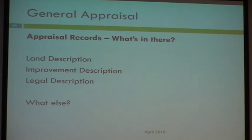You could have things like the property record, the legal description of the property. Could be lot and block, could be metes and bounds, a rectangular survey. Remember your survey back in those days? What else could be in your record? You probably had a drawing in there. When you draw the property, it's critical.